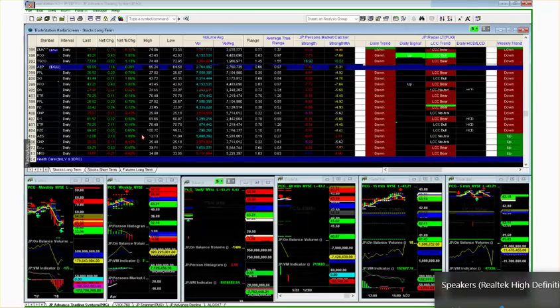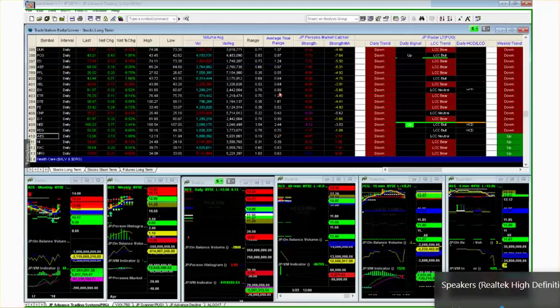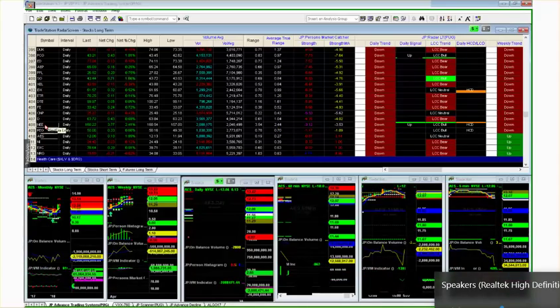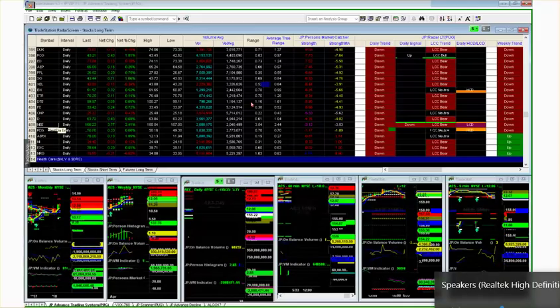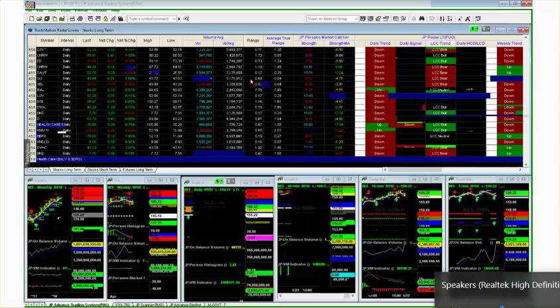And look at the ATRs: a buck over here, a buck 26, a buck 60, $2.44 in NextEra Energy. We really never saw that type of volatility in utilities before. It's crazy. Anyway, here's the other market segment that's brand new for all of us to trade.